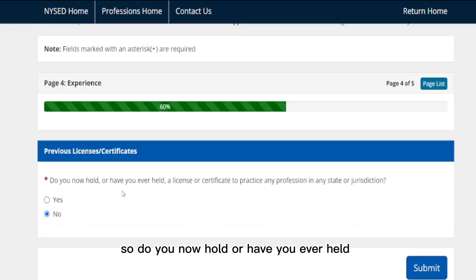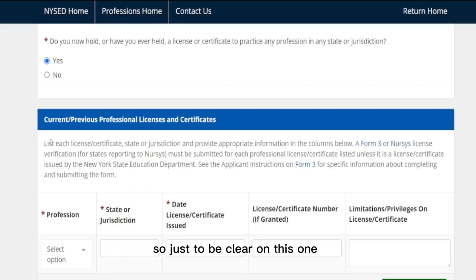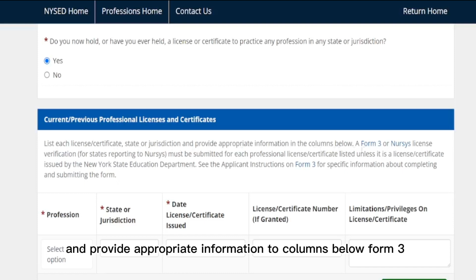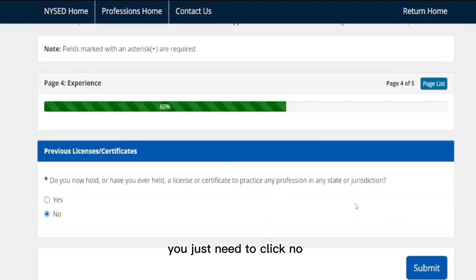So do you now hold, or have you ever held, a license or certificate to practice any profession in any state or jurisdiction? You can click yes if you have a license in any state. Mine, I have. So just to be clear on this one, list each license, certificate, state, jurisdiction, and provide appropriate information in column B. Form 3, nurses license verification per state. Reporting to nurses must be submitted for each professional license certificate listed unless the license certificate was issued by the New York State Education Department. So if you have any license that was issued by the New York State Education Department, you could just click yes and fill out this form. But if you don't have it, you just need to click no and click submit.